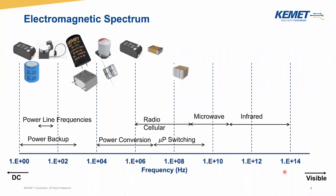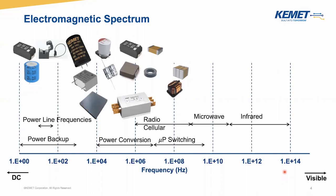And then we have a very wide range of products that really cover the power conversion area, say frequencies from about a few kilohertz up to a few megahertz. So we have our capacitive portfolio of electrolytic, film, tantalum, and ceramic capacitors. And then we have a wide range of magnetic components, including ferrites, line filters, inductors, tiles, and then composite filters that combine our capacitive and magnetic offerings. So those are used in that frequency range for filtering on the output of power converters, and also for controlling electromagnetic interference from switching power supplies.